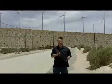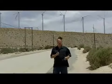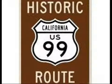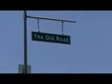Remember some time ago I did a report from north of Los Angeles on the old road up there. It was where Highway 99 went north of Los Angeles, and the old road is immortalized with signs that say, "The Old Road." Well, here we are in windy Whitewater. You can see the turbine spinning behind me. Whitewater is a lost part of the Palm Springs and Coachella Valley area. But it was here that the original 99 and 60 went through.